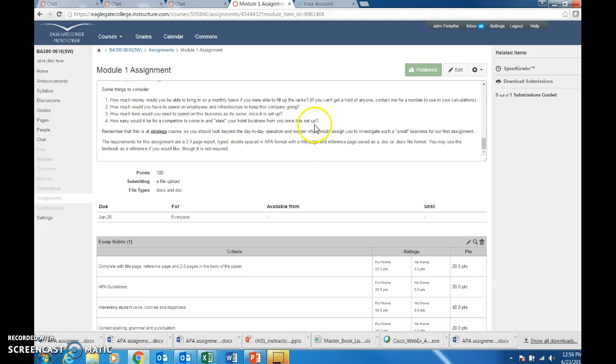Then, the really interesting one: how easy would it be for a competitor to come in and steal those locations away, to push you out of a chain of hotels that you had set up? Now, don't just answer easy or not easy. Explain how you think a competitor would come in and knock you off of this particular pedestal. This is to get you thinking strategically, and to take something simple like this and figure out what the strategy is.